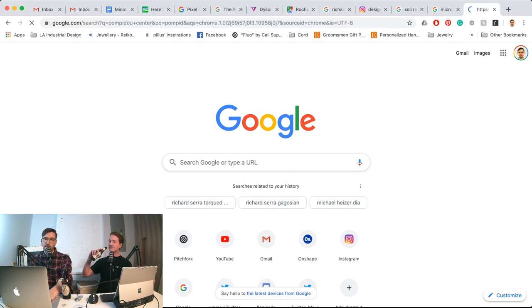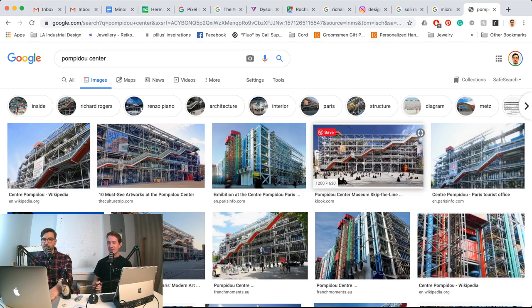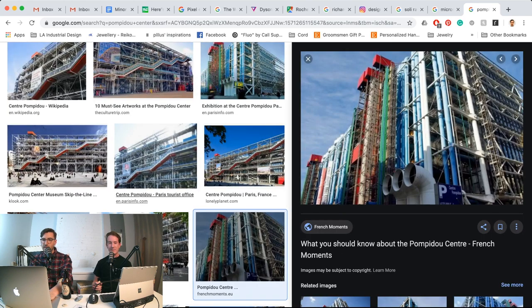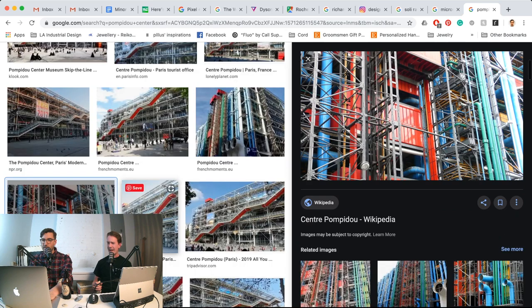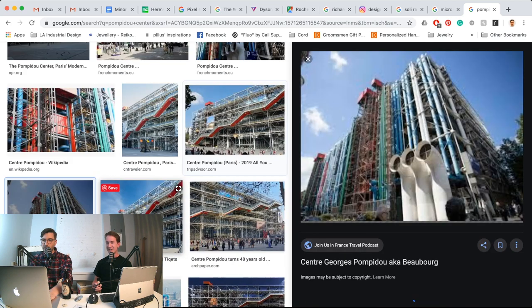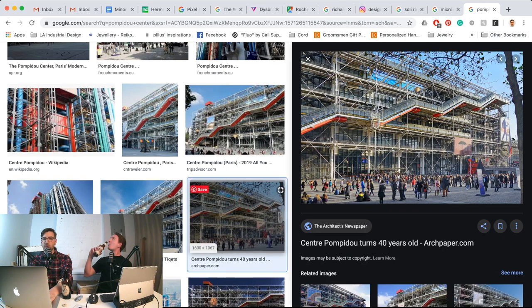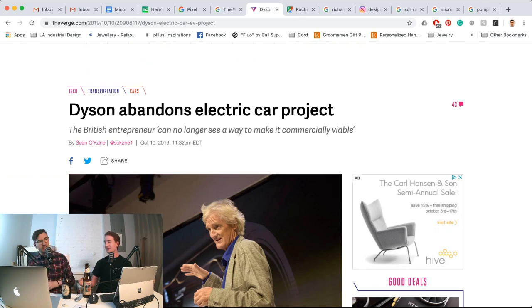Here we go. Let's take a look. This is a modern art museum in Paris. Yeah, and it has a bunch of pipes and the escalators on the outside in a tunnel. It has a bunch of scaffolding, so it always looks like it's under construction, but it's actually the architecture of it. Yeah, so it's quite interesting. I think it perfectly falls in line with the prioritization at Dyson of engineering and functionality. Right. And I think it's a great aesthetic. I really enjoy it.